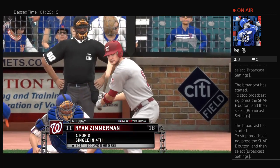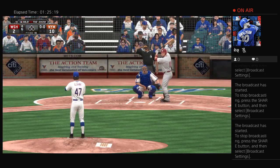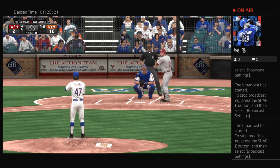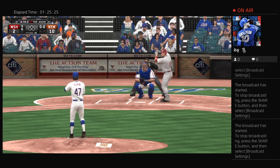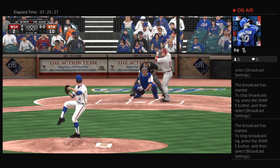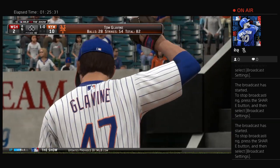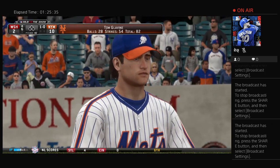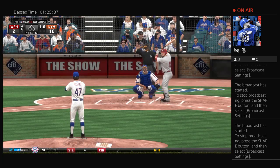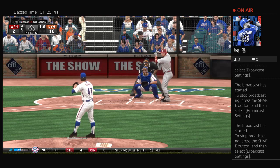Ryan Zimmerman will stand in, and he'll lead off in the Washington 6th. First baseman, Ryan Zimmerman. First pitch coming. And the first pitch of the inning here misses down and in for a ball. It's 1-0. Well, we've talked about all the strikeouts. The only side effect is right there, though. He's run up a pretty high pitch count now.